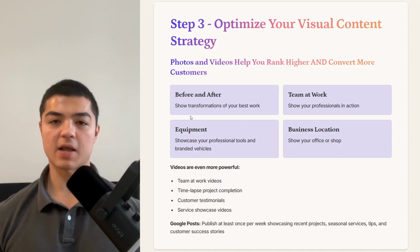Google loves businesses that upload videos because videos keep users on your listing longer, which signals to Google that your business is relevant and engaging. You want to upload videos showing your team at work, time-lapse videos of project completion, customer testimonial videos, and videos that showcase your different services.